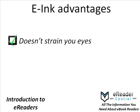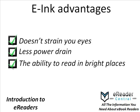First, because there's no backlight to most e-readers, you don't strain your eyes, and it feels like reading an actual book. Second, the technology only uses power to create the page once. Therefore, if you don't turn a page, you don't use power. This allows e-readers to go on for weeks before they need charging. This is also the reason that e-reader battery life is measured in page turns. And finally, you can read out of e-readers even in bright places and in sunlight. Because there's no backlight to light up the screen like in normal computers, it's possible to read in very bright places as well. Okay, so now you know what an e-reader is.